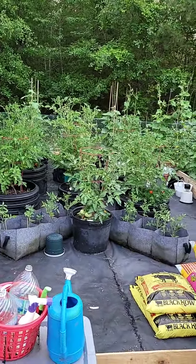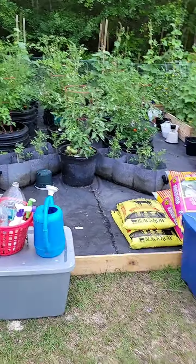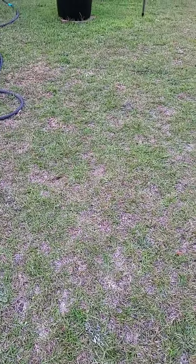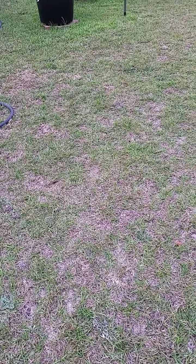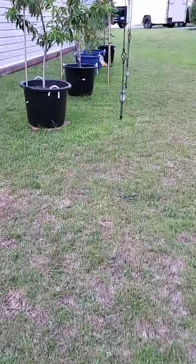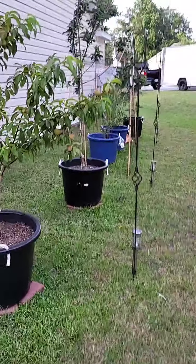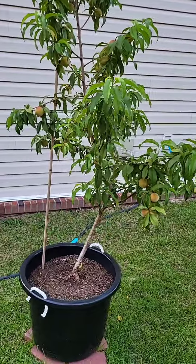So now I'm going to show you the progress on my other fruit trees. And I think I have some volunteers. I really thought it was flowers. I took them out of the flowers we put in there, but they're starting to look like eggplants. So right here is my mini fruit orchard. I have 5 fruit trees here: 2 blueberries, 1 apple, 1 peach, and 1 fig.